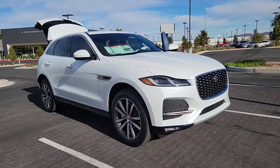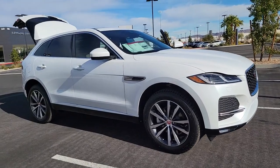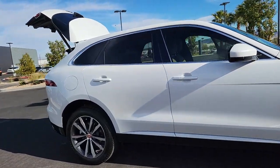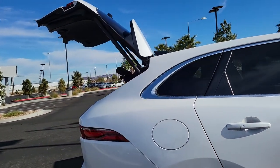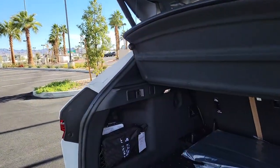Picture yourself in the 2023 Jaguar F-Pace. Take a moment to explore this refined and spacious Jaguar F-Pace, the midsize luxury crossover that brings all-wheel drive capability, driver assist safety features, distinctive style, and motorsport soul to every journey.